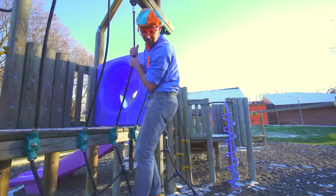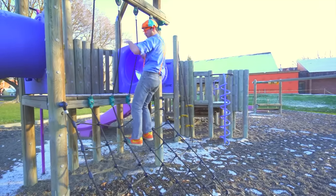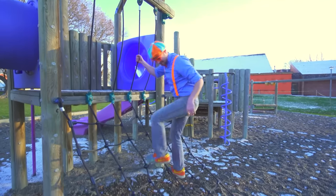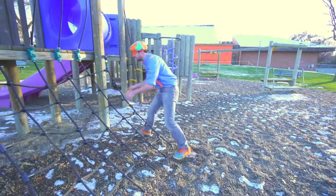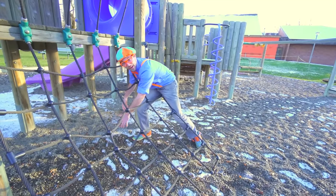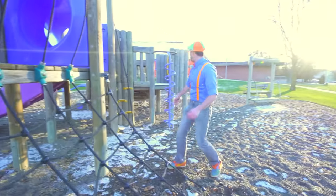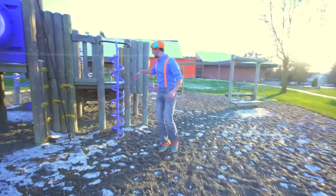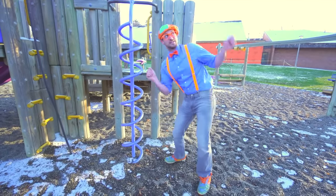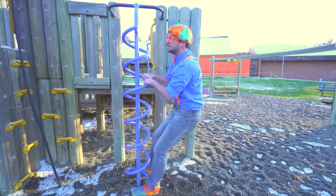Whoa! I'm really far off the ground! Look! Whoa! These nets are so much fun! Oh, I'm stuck! Oh, it's like I'm caught in a spider web! Ah! Ooh. Look! It's a spinny roo! Spinny roo! Spinny, spinny, spinny. Spinny Roo. Watch this.